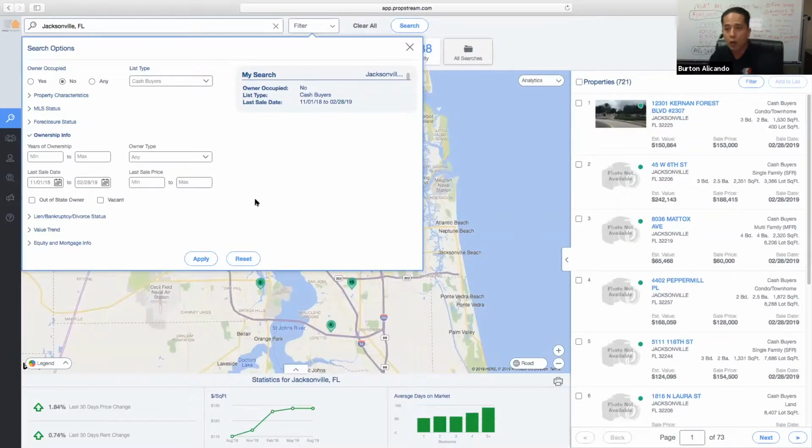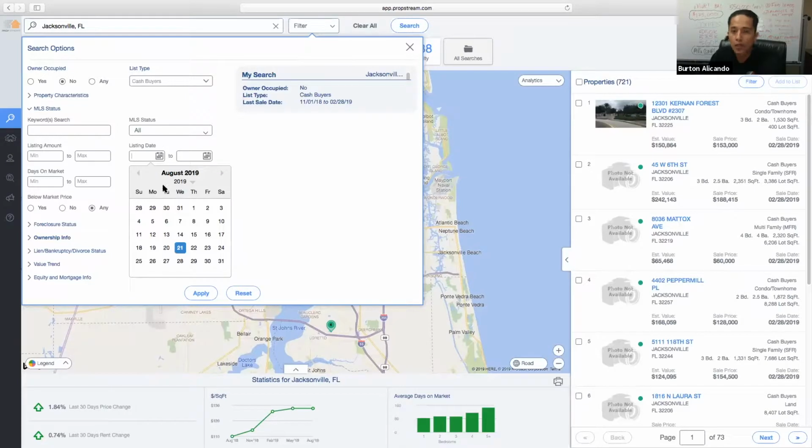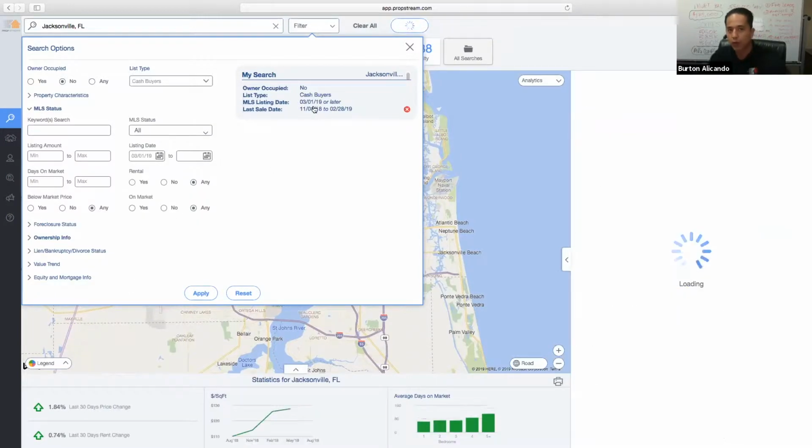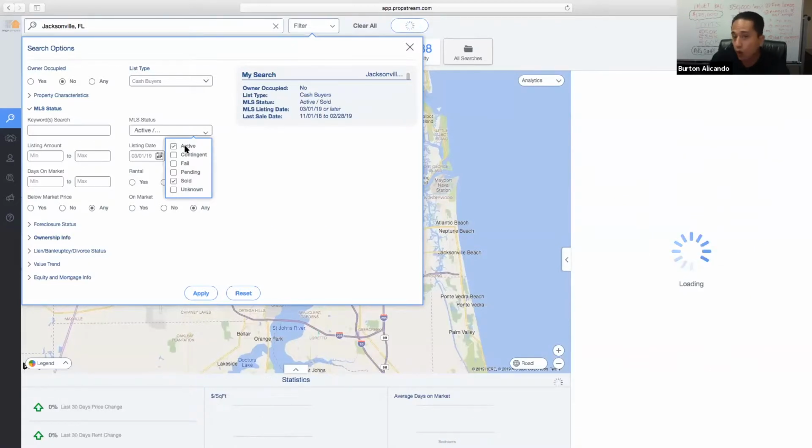Now, how do I know if they're a real buyer? I go to the MLS status and tell it to go through the list and find me the ones that listed it after they bought it. I don't know if you guys are catching on to what I'm doing, but look in the filter. I'm looking for cash buyers that bought between November and February, then rehabbed it and then listed it on the MLS after March 1st or later. And I can put whether it's sold or it's currently active.